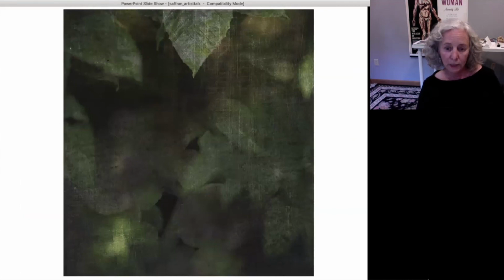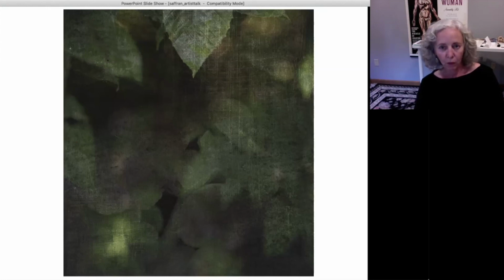And here you can see some of the marks. In some of the images, I sanded off just about everything from the source, the first photograph. Others, I sanded certain areas and left more of the original image showing through. For every one of these that I felt happy with and felt successful, there probably were 10 that did not work.